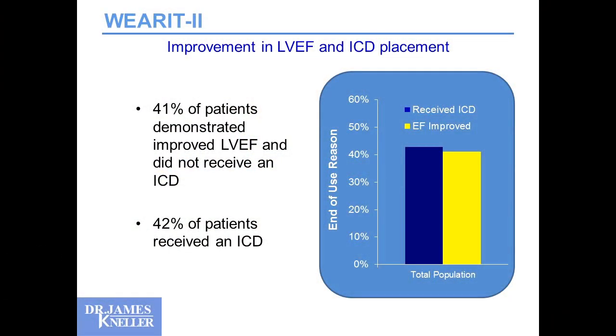An interesting question that we'll all ask ourselves is how many patients who have been revascularized with low EF will actually improve their EF to where they don't qualify and supposedly need ICD protection. And the WEAR-IT II registry provided us with that. 41% of patients in that registry demonstrated an improvement in their ejection fraction such that they did not receive an ICD. 42% of patients in that registry did receive an ICD. So it was kind of like half recovered enough that they didn't need it.